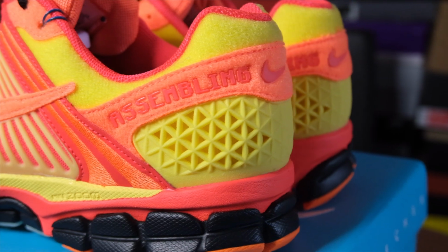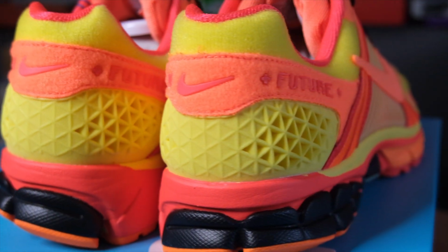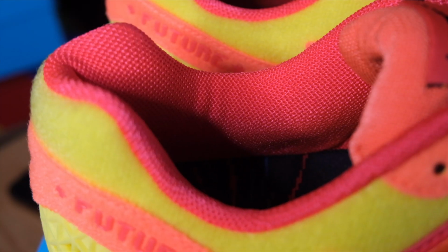On the back of both of your shoes, you will see assembling, a Nike swoosh, and then the future right there, because the kid is into robotics. He wants to be an engineer when he grows up, and I think that's dope. He already has his eyes set on the future. The top of your tongue is mesh as well as your sock liner. If you look inside your shoe, you'll see fireworks. At least I think of Chinese New Year when I see that, and it looks 8-bit.